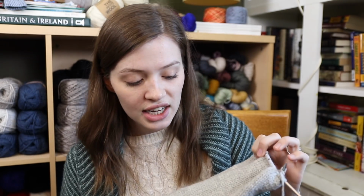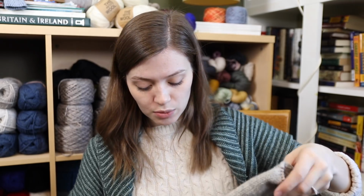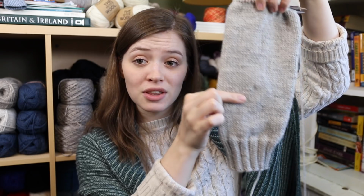And I did a little bit of this morning. So I was up to here, and then this morning I worked the rest of it. So it is really fast. I mean, worsted weight sweaters are incredible. If you wanted to, I think you could finish one of these in like 3 days.